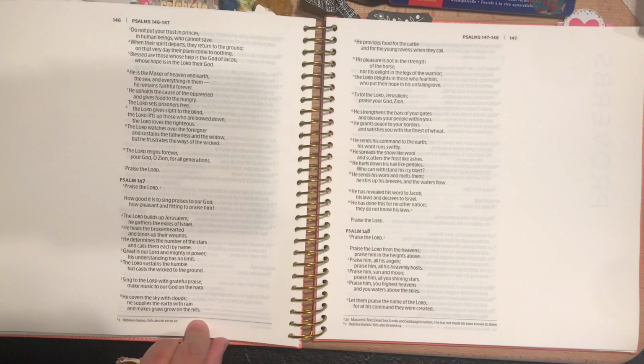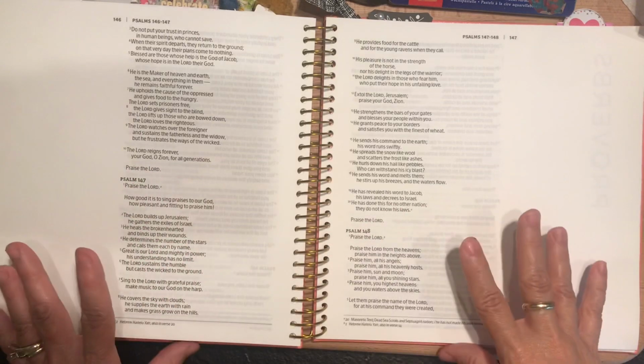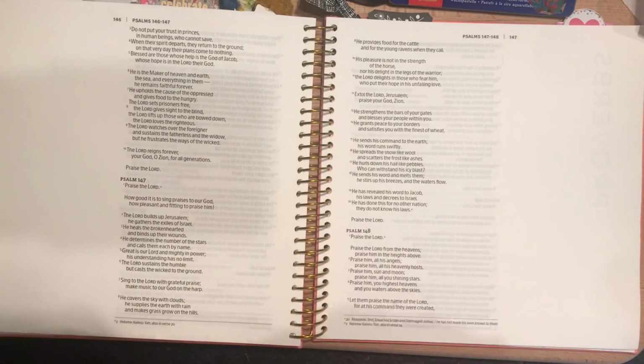I love rain. I love anything to do with rain. I love a rainy day. And when the Bible talks about God making rain or sending rain, or even a verse that just mentions it as part of what goes on in creation, I just love it because I love the rain.